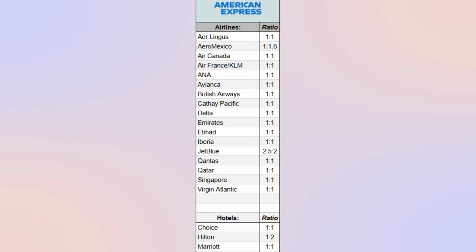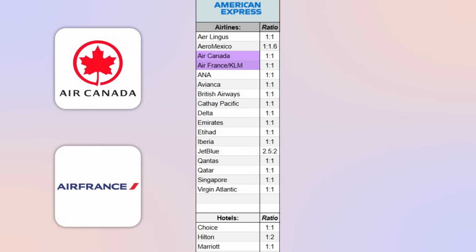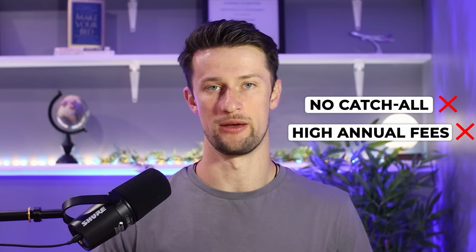This strong ranking is due to that transfer partner list, featuring programs with good value like Air Canada, Air France and KLM, ANA, and Avios programs. What keeps it from being an S tier is a good catch-all card, as well as the high annual fees that really add up the longer you have Amex products.